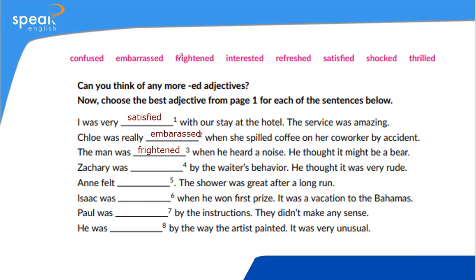So we have discarded this one. We have used embarrassed and satisfied. Okay, so which of the remaining options do you think goes well in number four? This is shocked. Okay, so can you help me read it? Do you agree? Zachary was shocked by the waiter's behavior. He thought it was very rude. Very good. We're going to connect the sound right here, and we're going to say, he thought it was very rude. Very good. Okay.